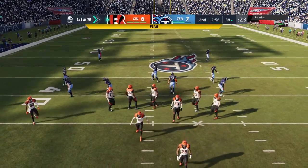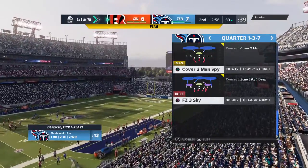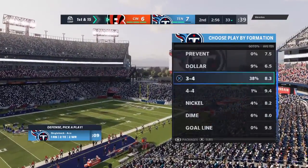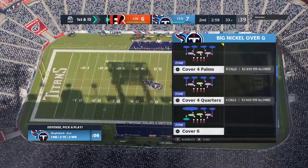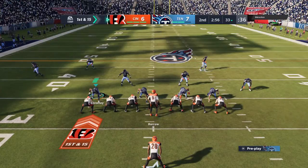Now whistles and a flag. And I believe a Bengal got going a little early there. A false start backs him up 5. 1st and 15.